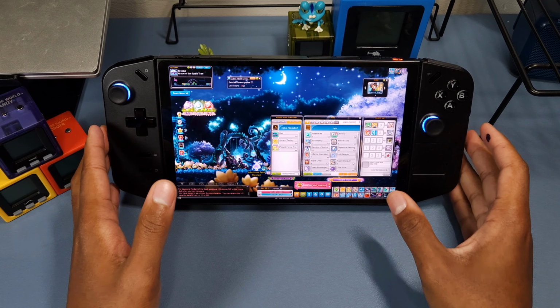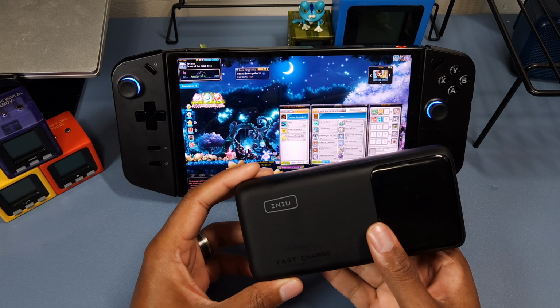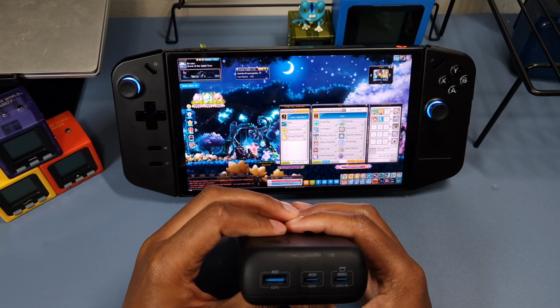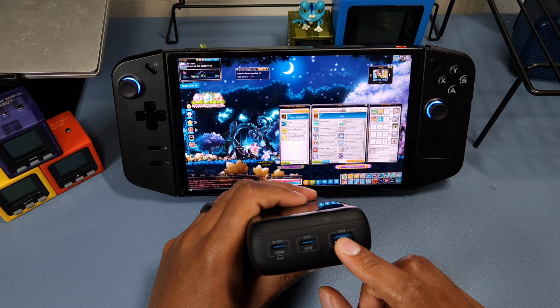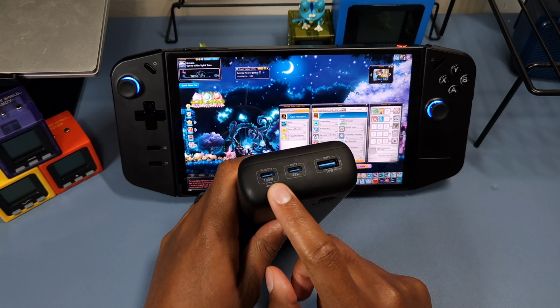So now I'm going to talk about some accessories that actually enhance the experience a little bit. First one is this power bank right here. This is the Inu Fast Charge. It has a battery capacity of 25,000 milliamps, and it's a really good power bank because it has 3 ports that charge at different speeds. You get 18 watts for regular USB-A, 45 watts for USB-C, and 100 watts for USB-C as well. And you can charge the power bank itself with this USB-C port right here.